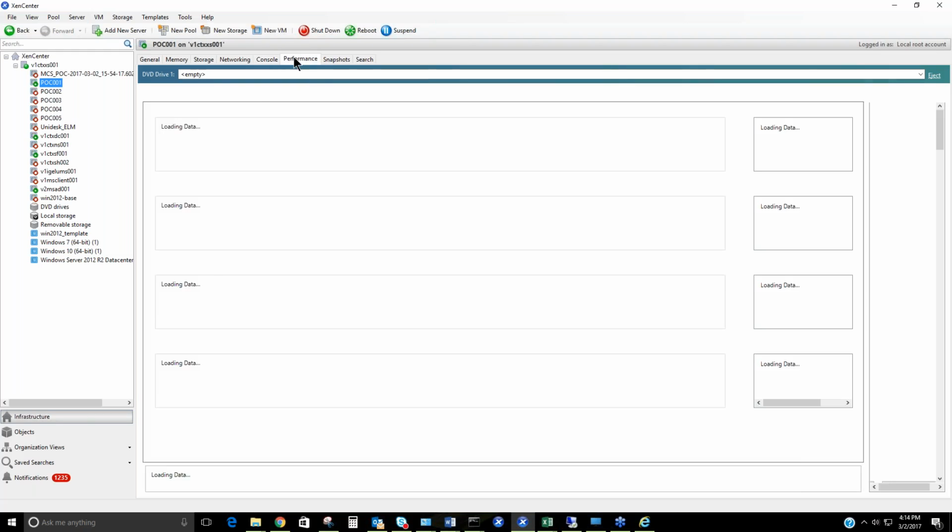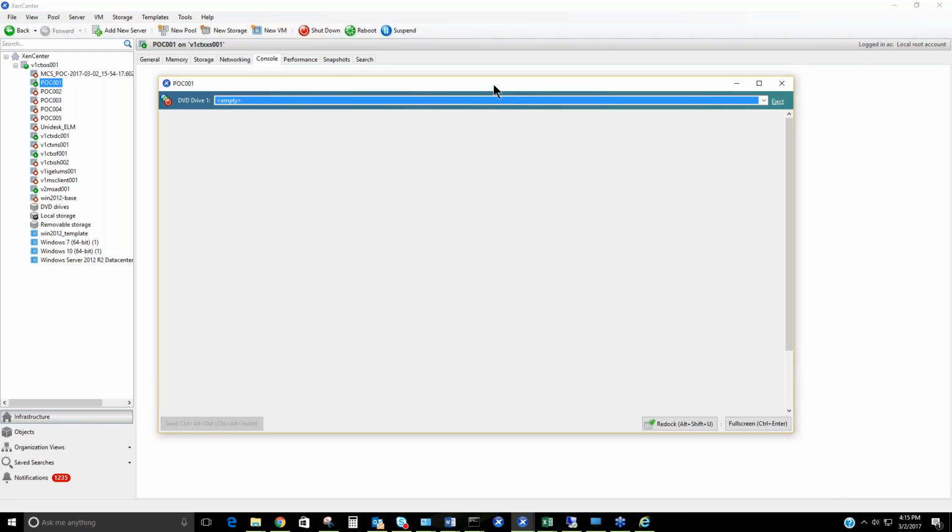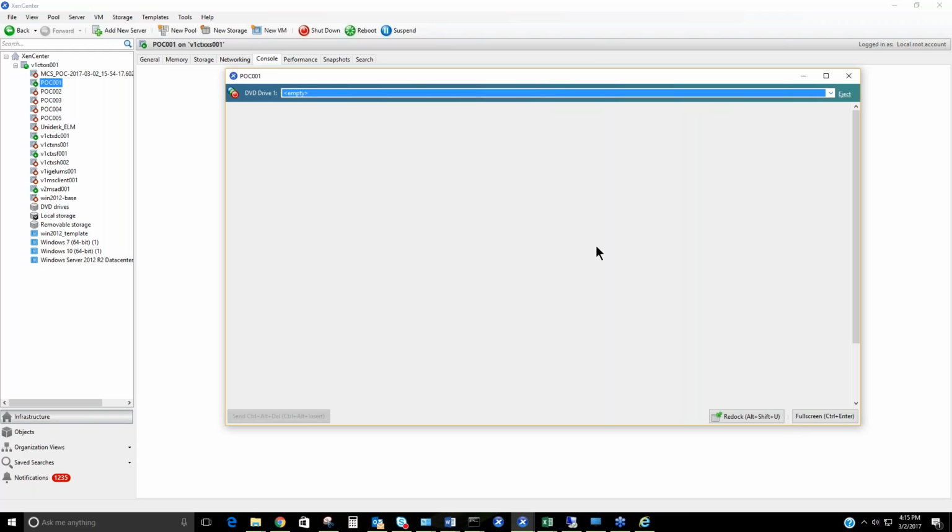Someone asked, what's the minimum requirement for Unidesk for SQL, etc.? We don't use SQL. We use MySQL. The appliance comes pre-configured with 4 CPUs and 8 gigabytes of RAM.